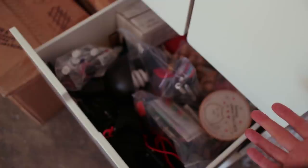This is supposedly my art supply drawer. I don't know if you can see it, but after the moving, after all of these boxes arrive, this is full of stuff. I don't know if you want to... Is this a tour? I don't know.